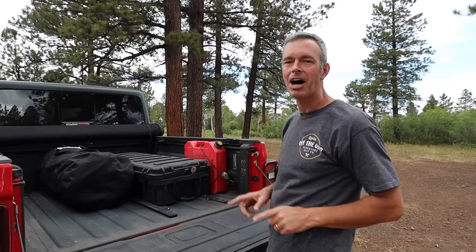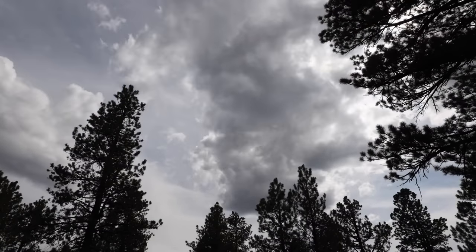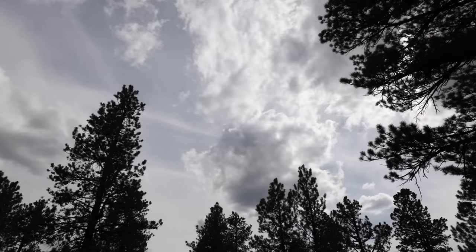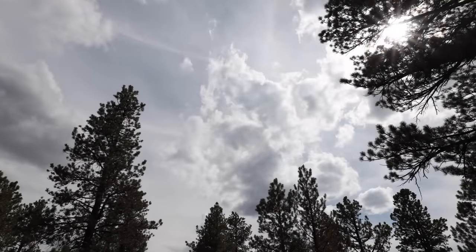So there are some ominous clouds moving in, and I know that it is near monsoon season, and there was a 30% chance of rain, so fingers crossed I don't get terribly soaked today.